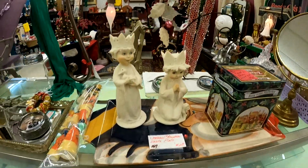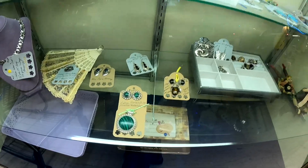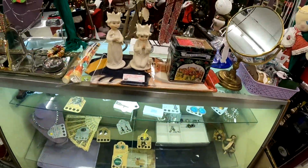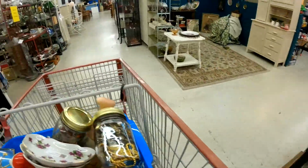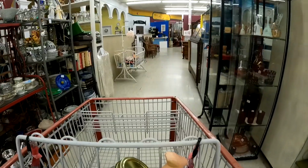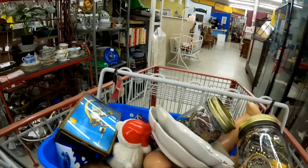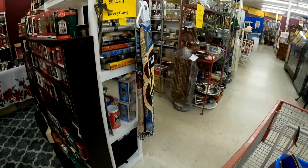Lots of fun stuff here. I really love the little lights. And then they have a pretty showcase with some nice jewelry in it. I really like this booth. So now just kind of wandering around, seeing if I can see any more 50% off booths.